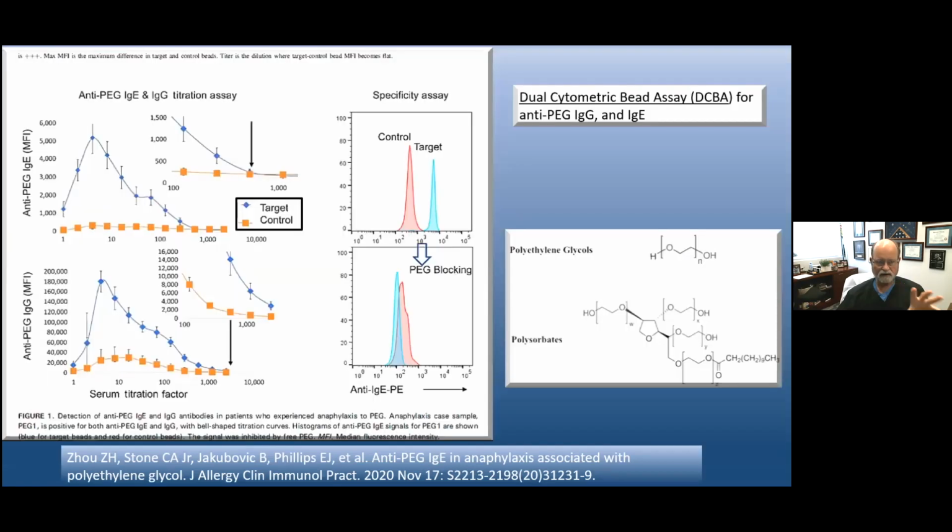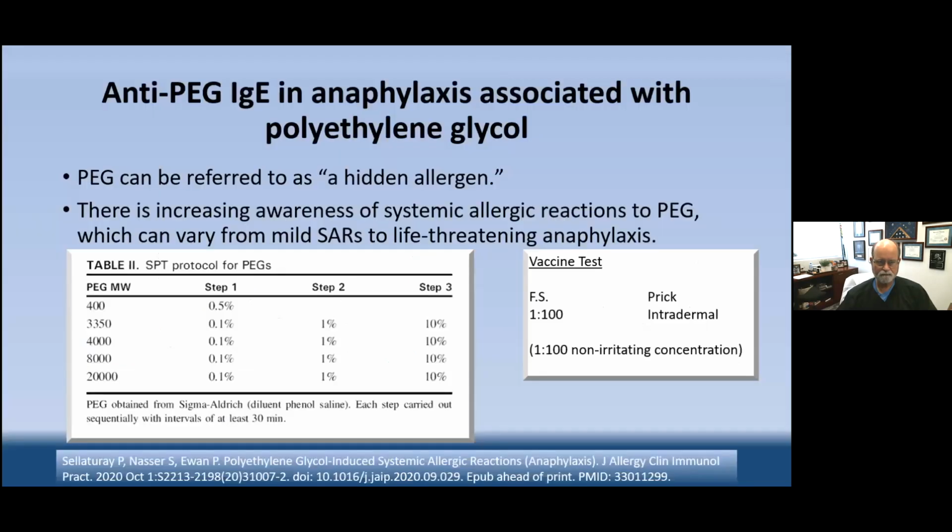And this is a clip from his paper, and it shows in blue the patients and the measurements they're seeing with antibody associated with polyethylene glycol. And then in the orange, really showing no reaction, are the controls that are not allergic. On the right, you can look at the structure of polyethylene glycol, and in polysorbates you really have a repeated pattern of that structure. So you can easily see why there would be cross-reactivity.